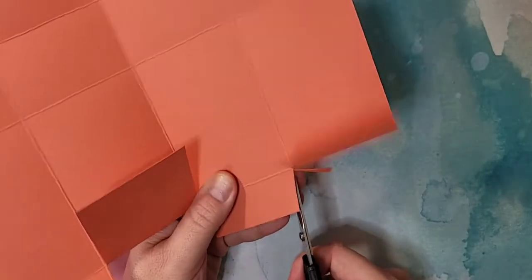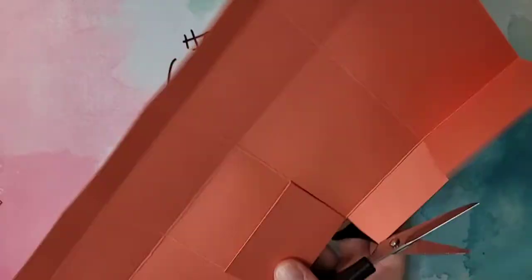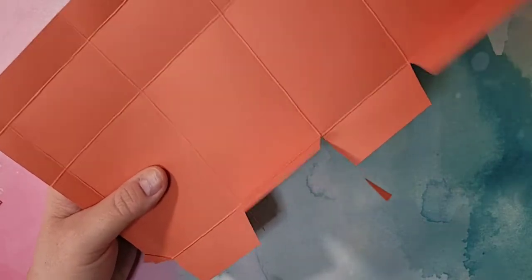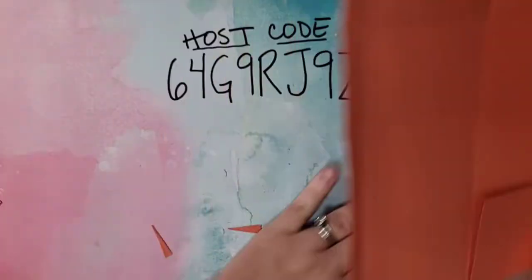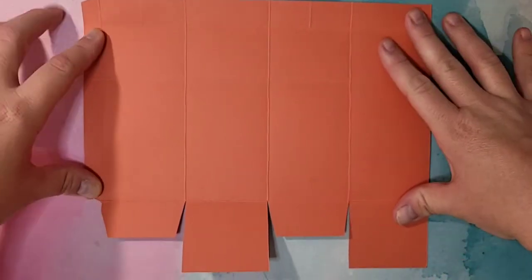All right, now just go through and just notch in the little sides. And that way, if there's any kind of mistrimmings or anything, they'll just fold right into the box. Again, these are always going to be on the inside. Nobody's ever going to see them. So even if they're a little wonky, it really won't matter. Okay, and that is all of the trimming.